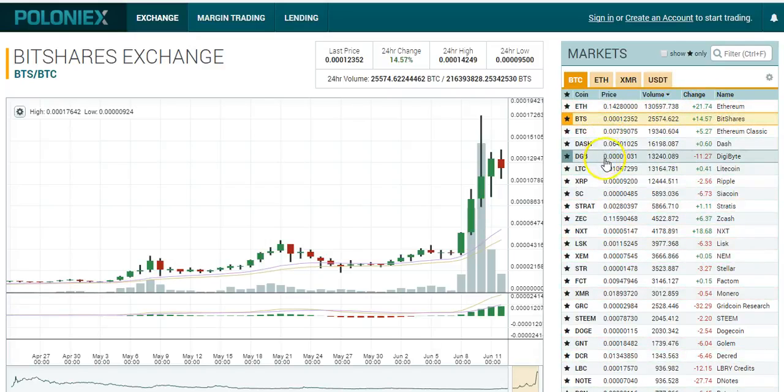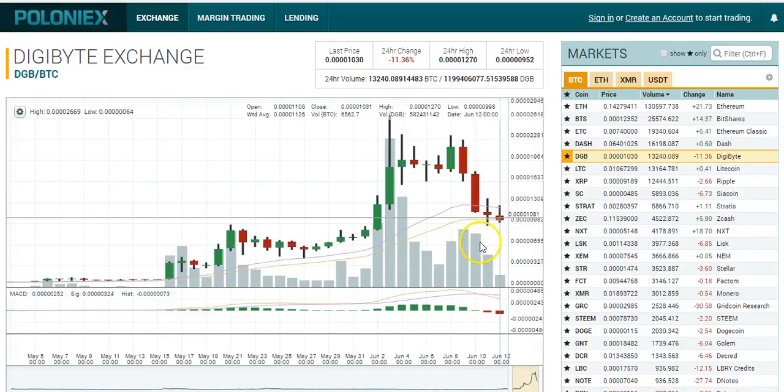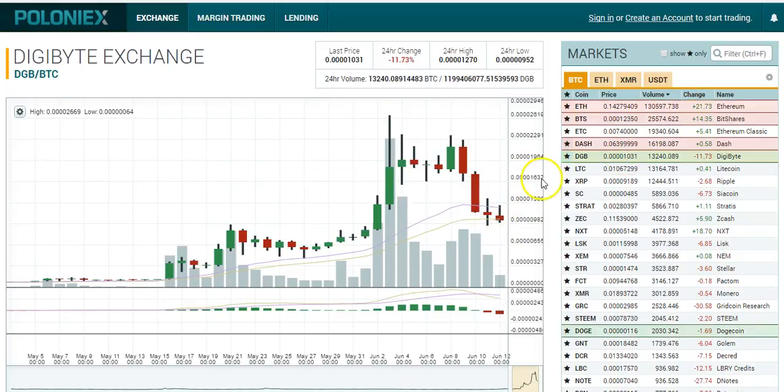ETC on the Bitcoin side is doing okay. Dash is up. Digibyte is suffering because of Bitcoin and Ethereum. It was at 12. I saw Digibyte at 12 something, and then all of a sudden Ethereum skyrockets, and then Bitcoin starts to tank, and then Ethereum starts to tank, and then Digibyte starts to tank.